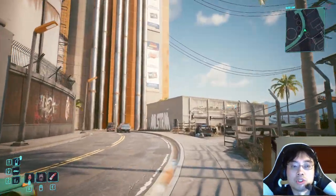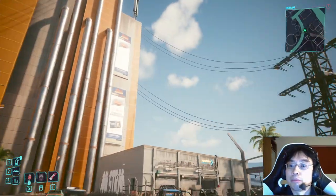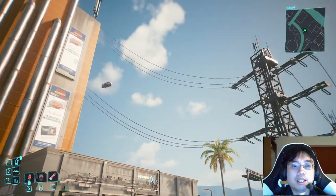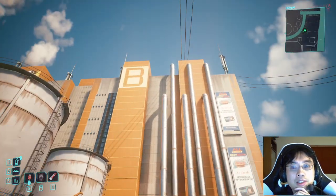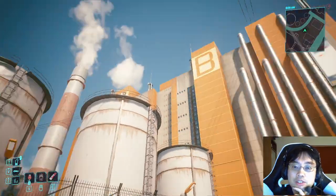Can't really know for sure, because we can't go inside and there's no label on it. But you can see the big wires carrying electricity. Yeah, this probably is a power plant, right? Given the wires leading out from it in every direction.